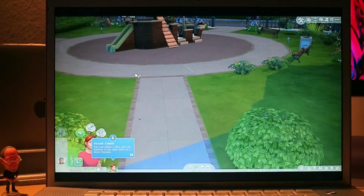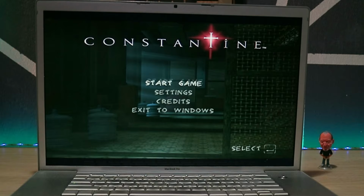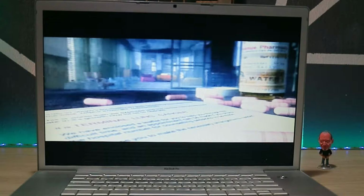Now, for my favorite old school PC game, launching Constantine. Whenever I bring this MacBook for traveling, this will be the game of choice to pass time if I'm waiting for my flight at the airport. The game works really well.